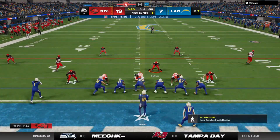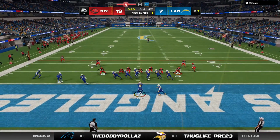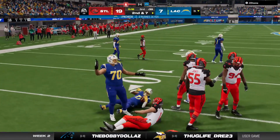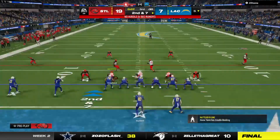The Charger drive about to get going. But not an ideal way to end their previous drive. They threw the interception, Charles, after they had built up some momentum. They were moving the football, but something to at least build on for this offense as they run back out here. Yeah, you're right about that.